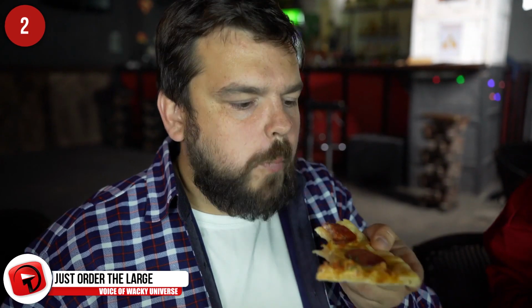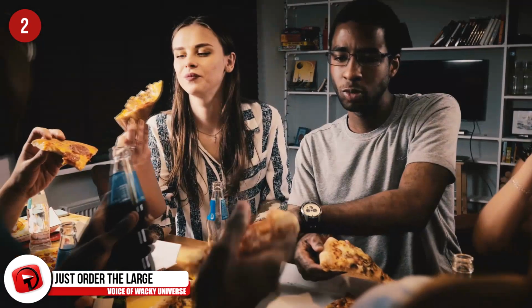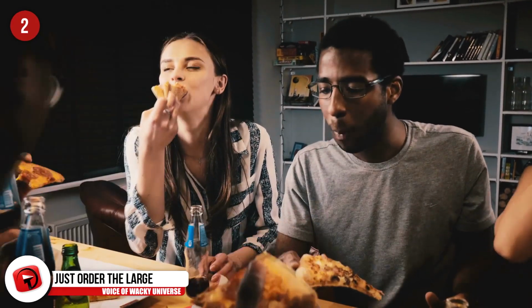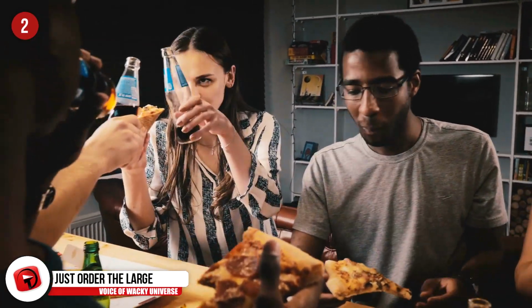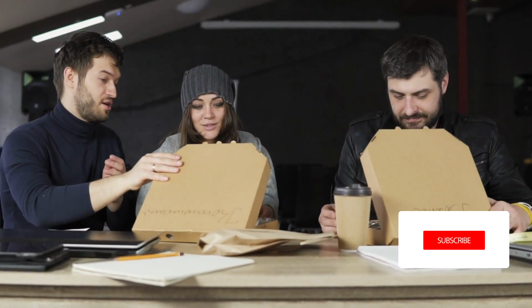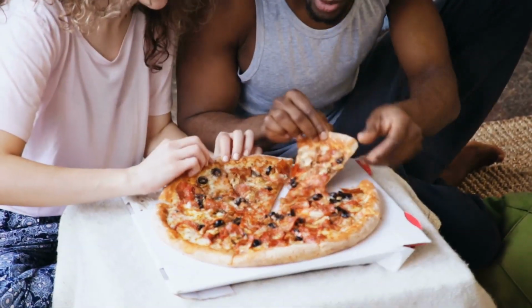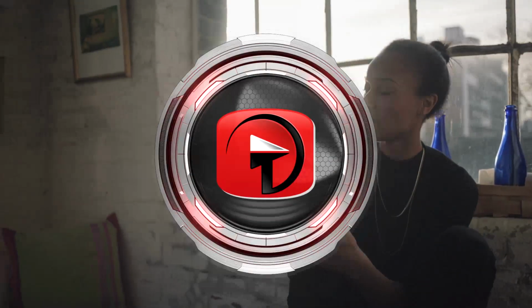Just order the large. Do you need to save money on food? Most of you will plan to cook more home meals than eat out or order food, and that's great. That's the first step to leading a more frugal life. There are smart ways to order food though. When ordering pizza, just order a large instead of 2 medium pizzas. More often than not, you get more pizza on the large than the 2 smaller ones combined. Pizza lasts a few days, so if you have some left over, you can munch on it later.